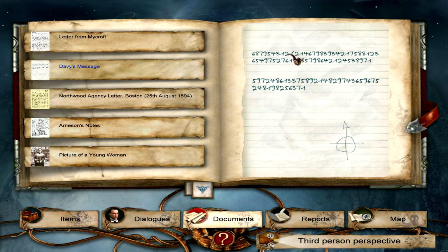Okay. So, I have the answer written down. I just did it off screen, off recording, because I remember what it is.